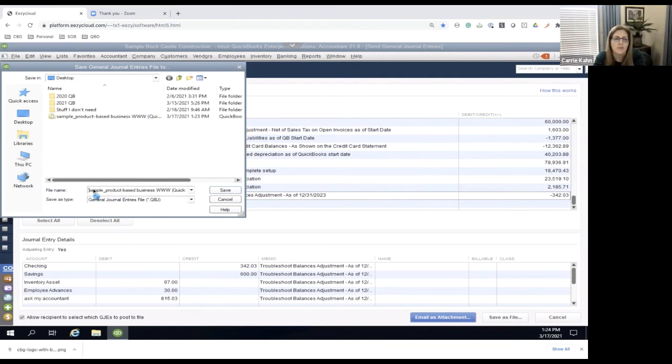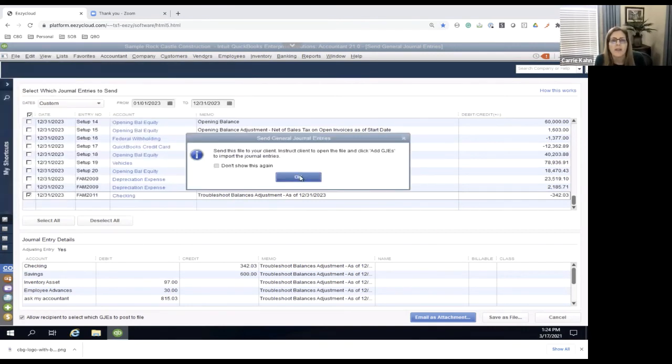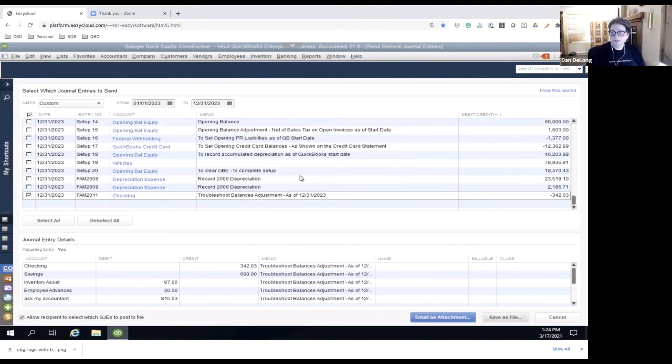Okay, that's fine. So then I can go send that. I just do it as an attachment. You can put it in your client portal, however you're going to get that to the client. And then all they do is double click on it when they're in QuickBooks. They'll come up with a screen that says, what do you want to do with that? And then there'll be a button in the lower right that says add JE. And then it goes right in.